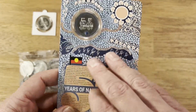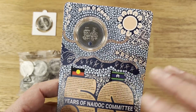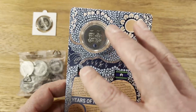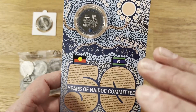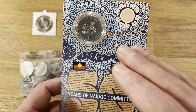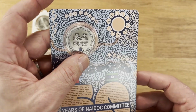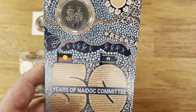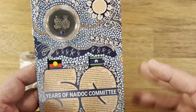So just buyers beware. Make sure you check all the retailers first before you go buying on eBay at a higher price. This will definitely go up in value. There's no qualms around that, but they are not sold out yet. So make sure you get them from a retailer first before you pay higher eBay prices, especially at $120. That's $100 more than what you pay retail right now from the Royal Australian Mint.